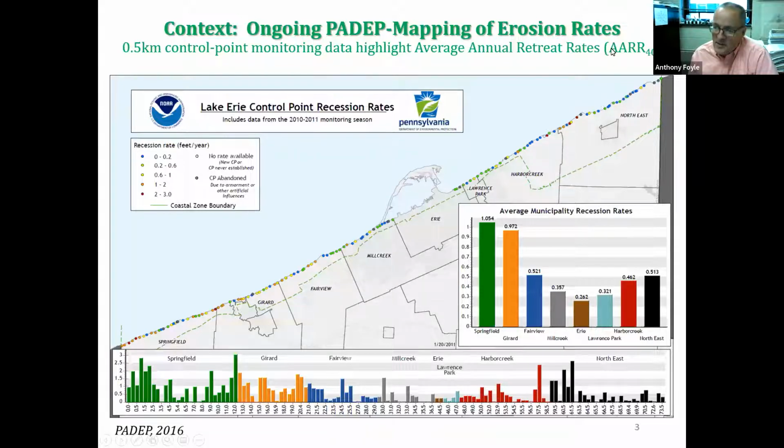I'll be using this term quite a bit. ARR is just short for the average annual retreat rate, and this is a 40-year number. So it gives us a good perspective on change over several decades.